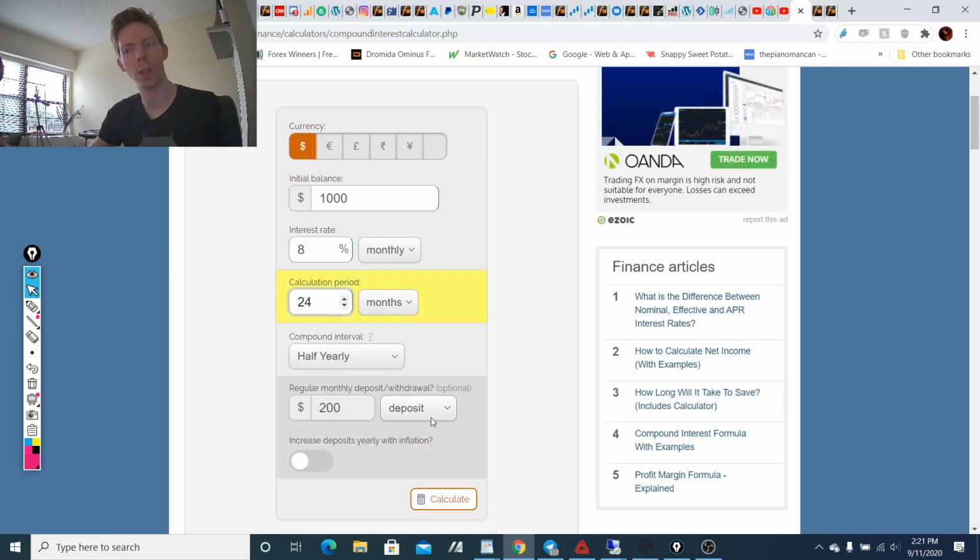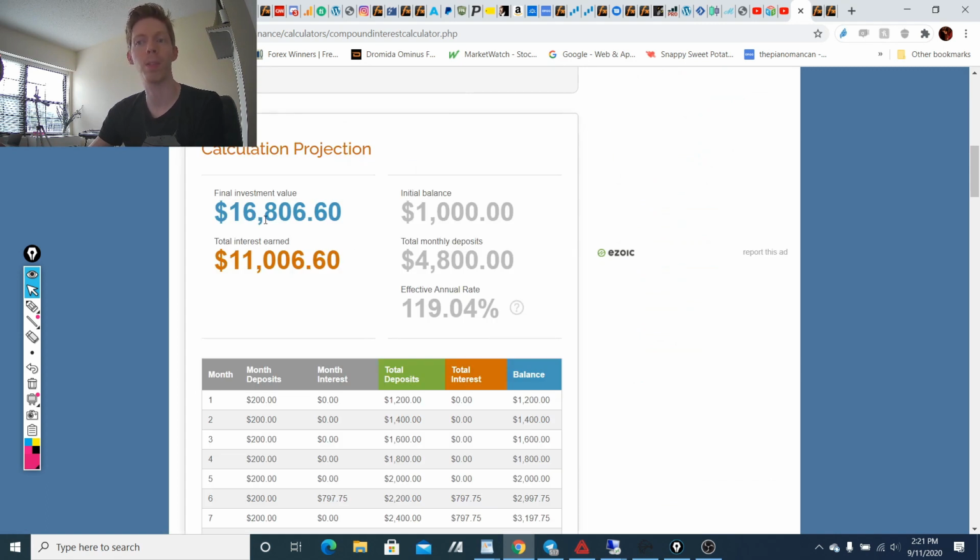So this is 2 years. And what happens at 2 years? Well, we're almost at $17,000 at the end of 2 years. That's $4,800 in savings deposits added to your account, and then an additional 119% every single year after that. So that is a total interest of $11,000 and almost $17,000 total investment value.